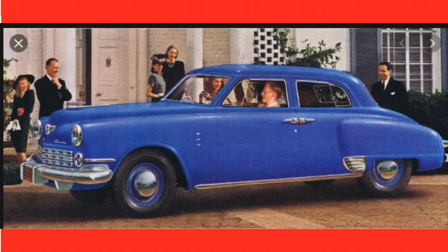Studebaker was a very stylish car. Studebaker was the first to have what was called the new look. Most cars got it in 1949. Studebaker had it in 1947. Some people would make fun of the way the Studebaker looked. They'd say you can't tell if it's coming or going.